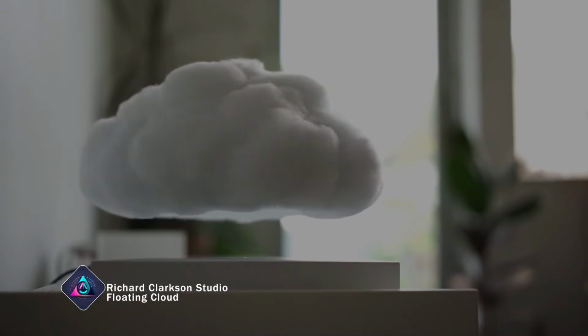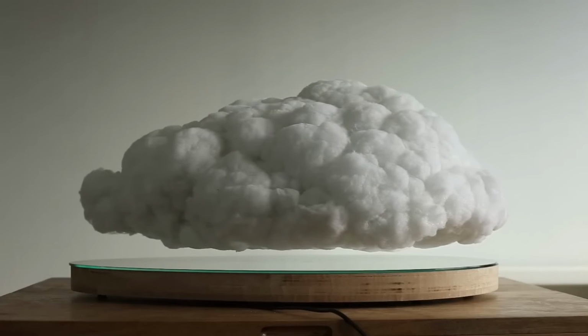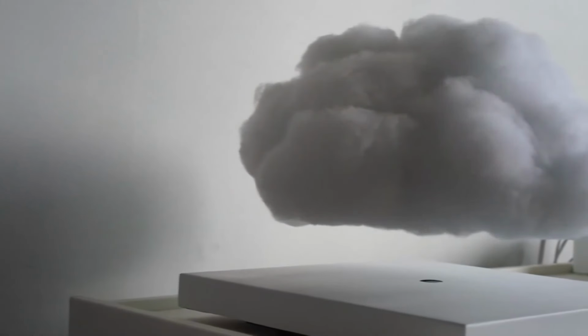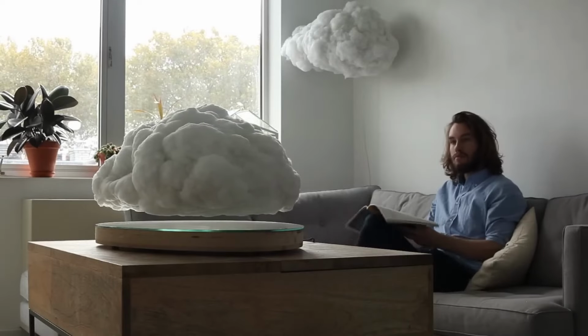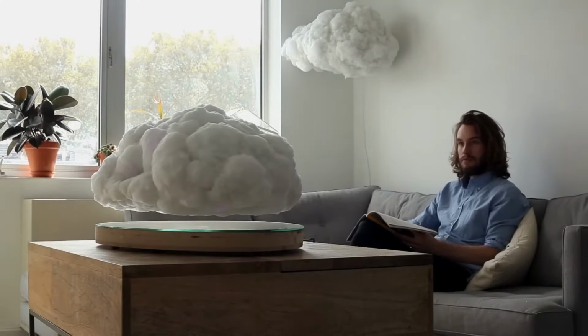Richard Clarkson Studio Floating Cloud. A floating cloud is a stunning floating accessory that hovers approximately 3 inches above a mirrored surface. Equipped with sound reactive LED lights, it changes colors to the rhythm of your favorite music, creating a mesmerizing ambience. Its gentle rotation and bobbing motion make it a unique centerpiece that enhances any room's atmosphere.